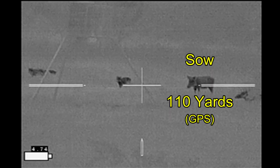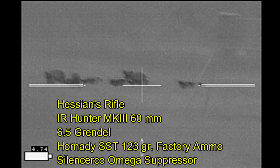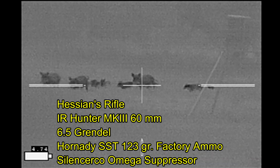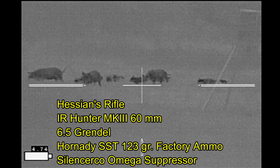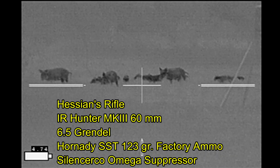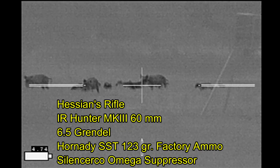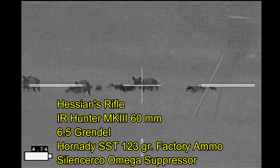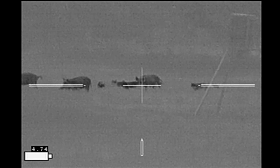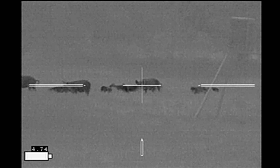And this is my partner's hog off to the right. Like me, he is going to be shooting a 6.5 Grendel, except he's going to be shooting factory Hornady SST 123 grain ammunition. He also has an IR Hunter MKIII thermal weapon sight and silencer Omega suppressor. I'm still hoping for the hogs to come back to the feeder, and they're just not moving.